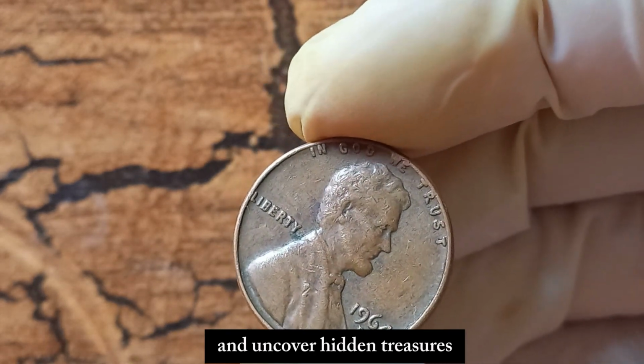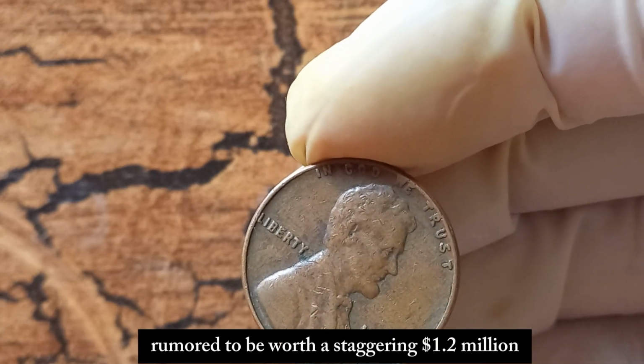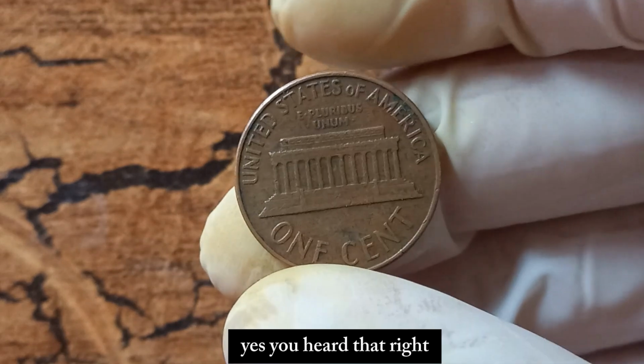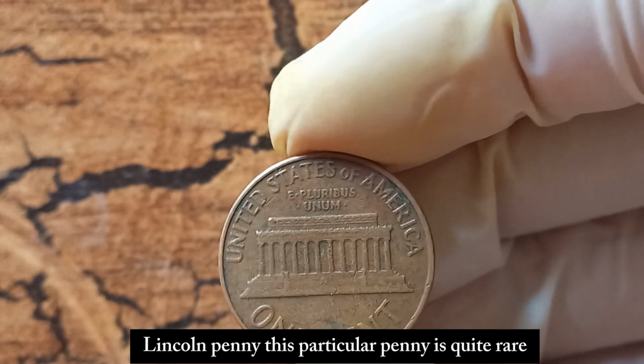uncover hidden treasures. Today, we're talking about the elusive 1964 Lincoln penny, rumored to be worth a staggering $1.2 million. Yes, you heard that right, a penny worth a fortune. So, let's start by taking a closer look at the 1964 Lincoln penny.